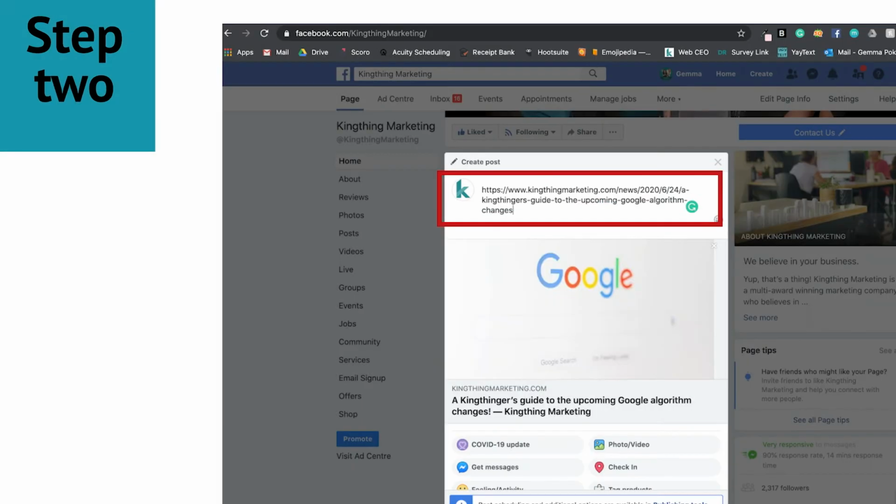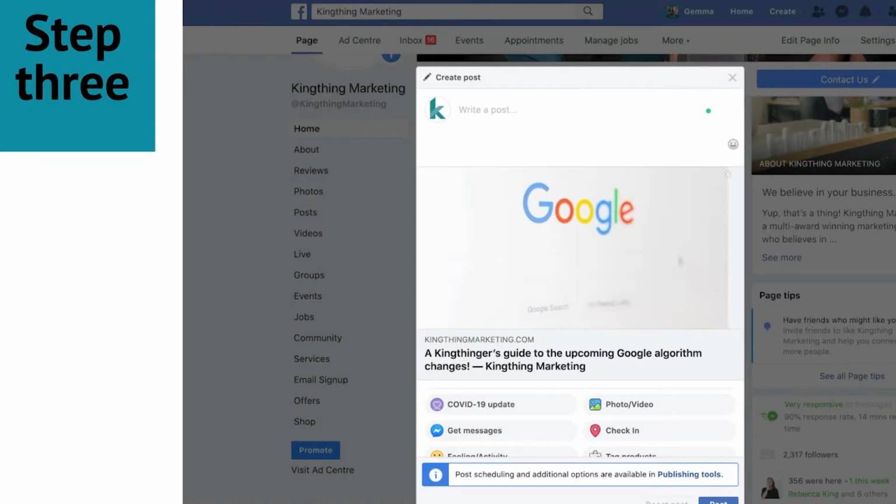The next step is to go to your Facebook page and paste that link. After some time, it will generate a preview to your website, as you can see below this link. Once that preview has been brought in, you can actually backspace it and it will hold that preview for you. It just tidies your post up and looks a bit neater.